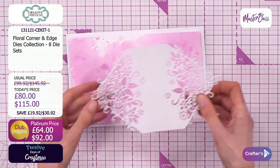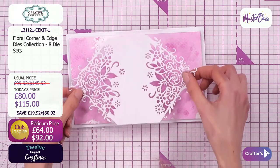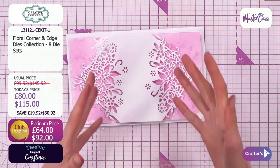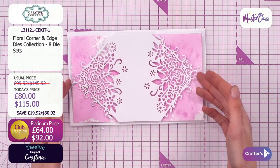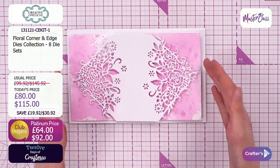So all I'd do is take this piece, and I've added some foam tape just to the back, so that it's going to really stand proud from that background. And it's going to give us this drop shadow underneath this element, which makes it really pop. If we were to stick it flat, we wouldn't have the drop shadow, but by having it raised up, it allows these pieces to cast that shadow underneath, which makes it really stand out.